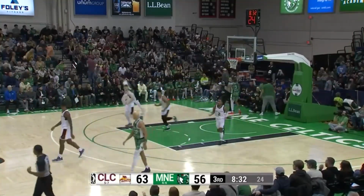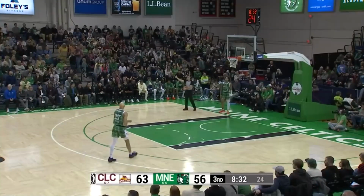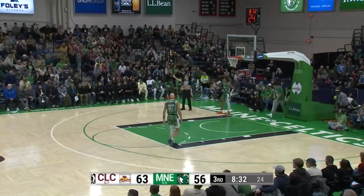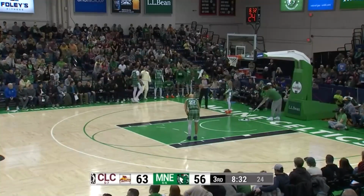Cooper thinking someone's feet from Maine got in there, maybe tripped him up a little bit. The referee says, no, you slid out of bounds. 8:32 to go in the third period. Cleveland Charge 63, Maine Celtics 56.